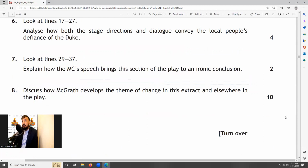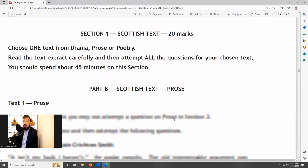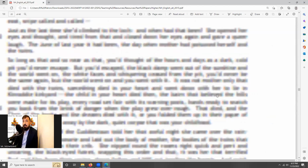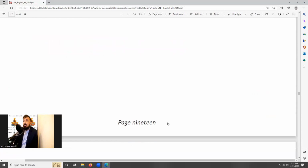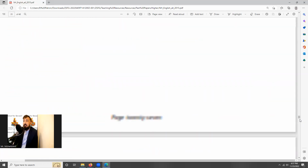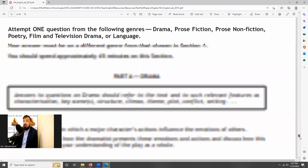Besides the way it's marked: in terms of Nat 5, you get a mark for the quote. At Higher, you don't get a mark for the quote. But I'll explain that when we get to it. Now I'll show you the critical essay section, so you can see what that looks like.